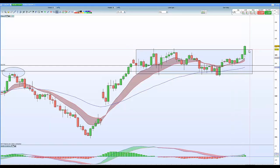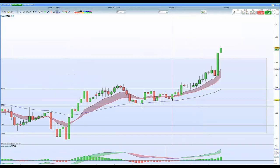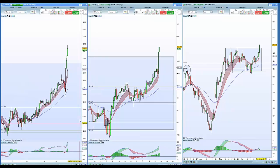So price action tells me that a new high has been broken, especially the way the daily candle closes. It looks very, very bullish. If you look at the 4-hour chart, you can see that it broke off from this consolidation as well. So price action tells me that all the charts are bullish. Higher highs, higher lows, and it's very clear. In terms of momentum, the daily chart was very strong, did a correction, and now is gaining pace.